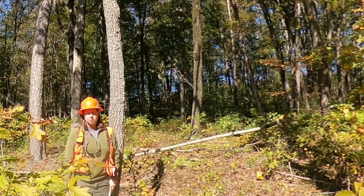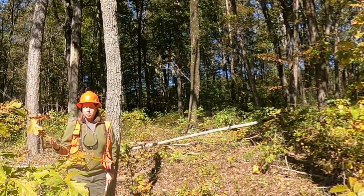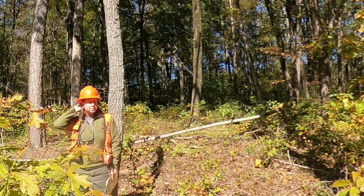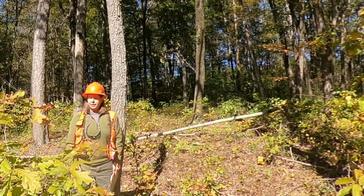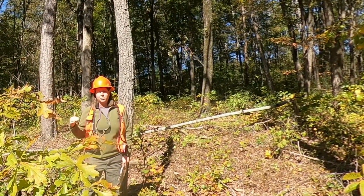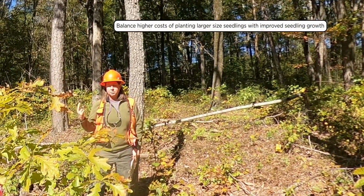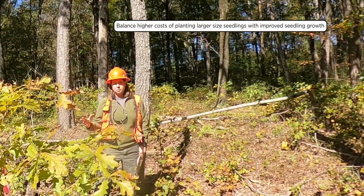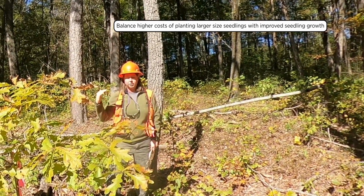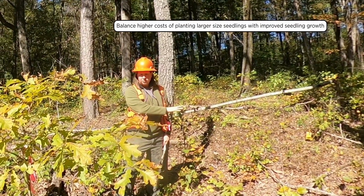having the best growth. One of the other things you really want to consider with artificial regeneration, especially with bare root hardwood seedlings, is the size of the seedlings. You want to plant the biggest seedling you can find, but you want to balance that with the cost and the logistics. It's hard to transport large seedlings, it's hard to plant large seedlings, and all of those things. So you want to make sure you're balancing the cost of planting larger seedlings with the benefit of that seedling being more competitive into the future.